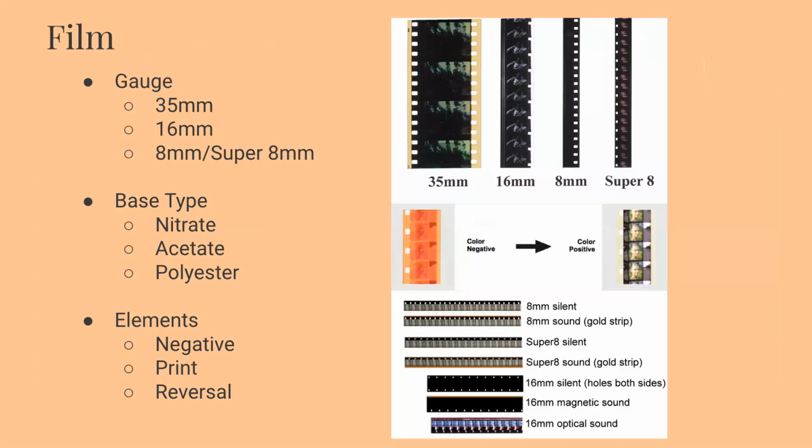Here I've summarized some of the information that we just learned and reviewed during the video. There are three major pieces of information needed to describe any particular piece of motion picture film in your collection. At the most basic level, you want to record the gauge, which is basically the width of the film measured from edge to edge and expressed in millimeters. 35 millimeter was the most often used in professional productions and commercial theatrical exhibition.